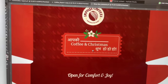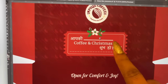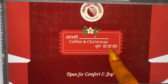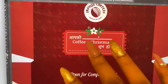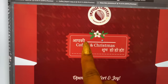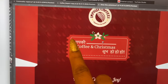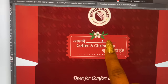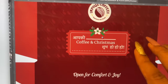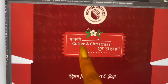So this one is the one that Gopali gave, which everyone really liked. So it says, Aapki coffee and Christmas shub ho ho ho. This ho ho ho is like Santa Claus ka ho ho ho, which I think is super fun, cute. Everything looks good. The only thing is that this line is very discontinuous. Like, hamari branding mein, ye jo matra ki line hai, wo hi continuation mein aati hai. Toh agar wo karne ki koshish kare na, Tamanna, toh usne bahut variations di mujhe, but the readability factor is getting very affected over here with Hindi, English, Hindi.